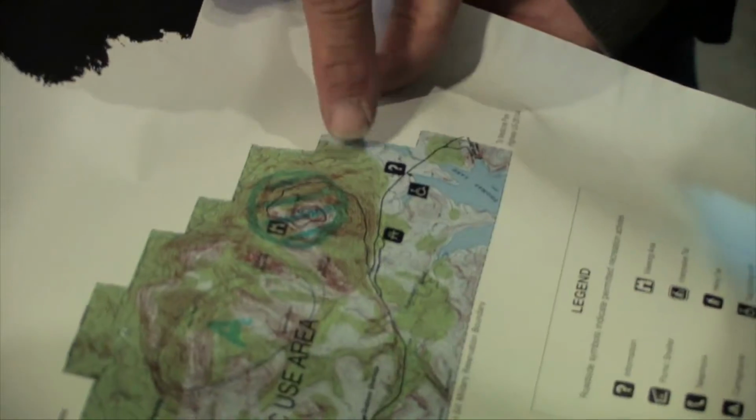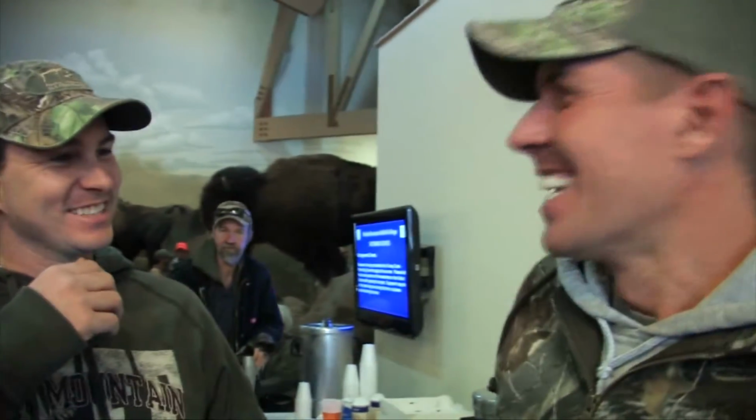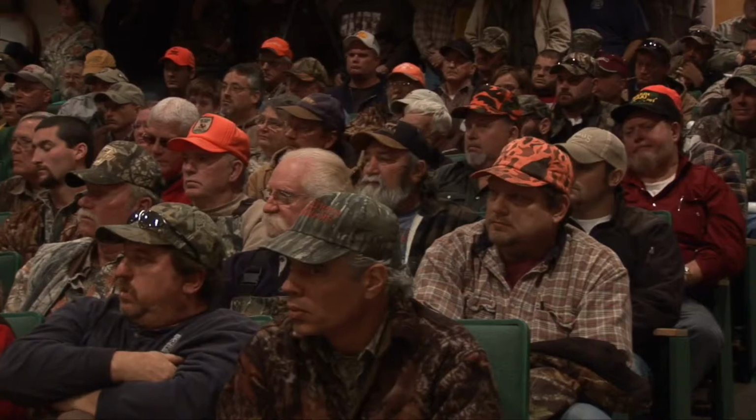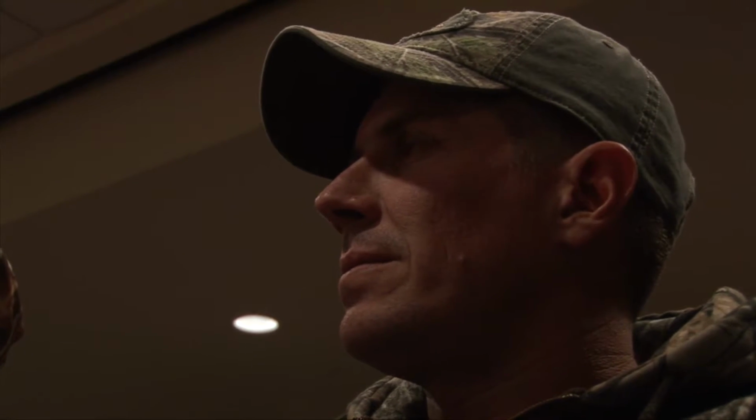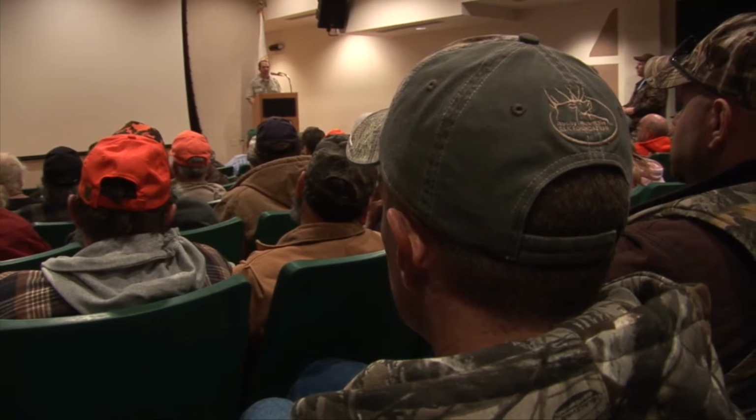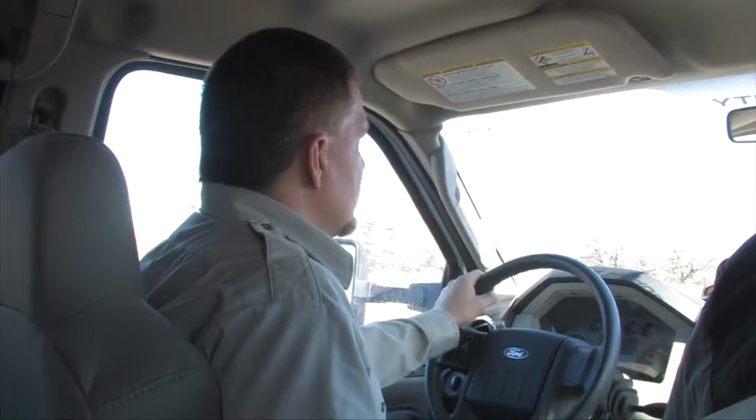I think they have 30 to 40,000 applicants every year, and they don't draw very many tags. For many of you, this is going to be your first elk hunt and probably your last elk hunt ever. So we want to make sure that you're successful. I put in for the elk hunt for 15 years, and finally drew my either sex tag, basically a bull tag.